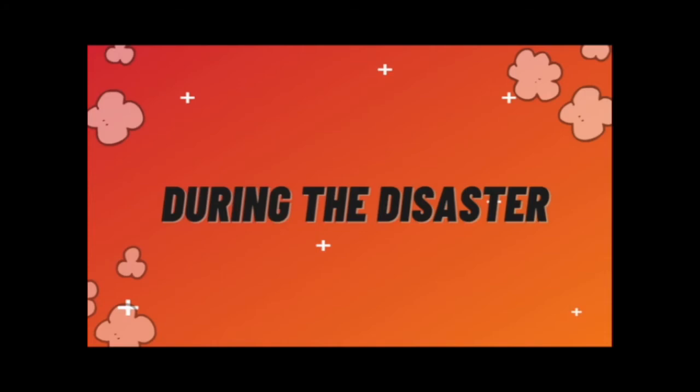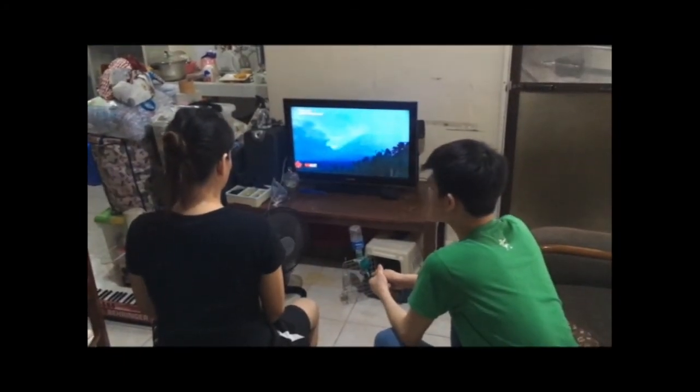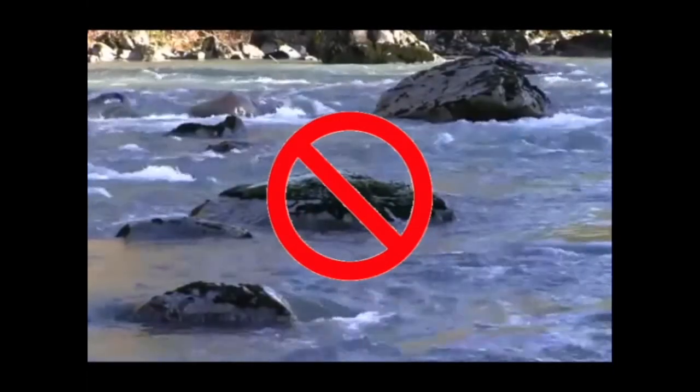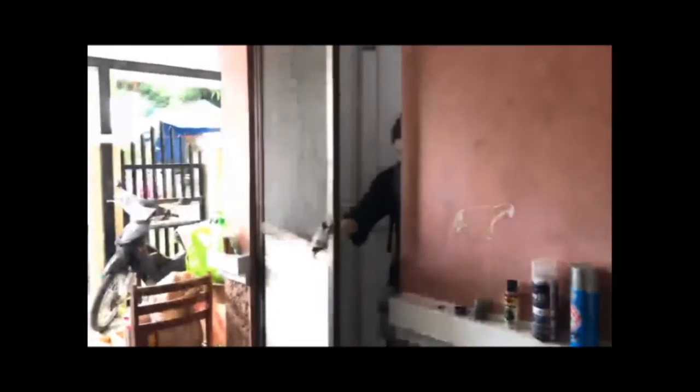During a volcano eruption, listen to radios or televisions regarding the weather for any updates. Avoid areas downwind and river valleys downstream from the volcano. Close all the windows and doors to keep volcanic ashes from going into your house. And make sure to bring pets and any livestock when evacuating.